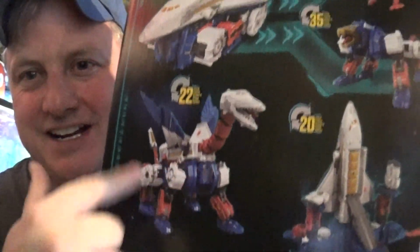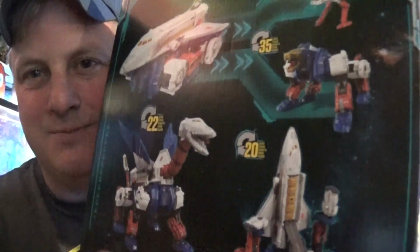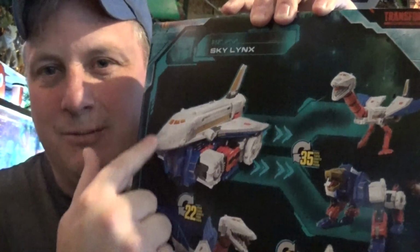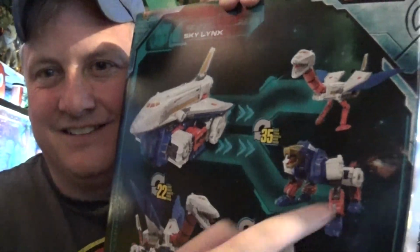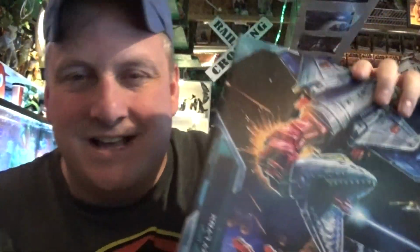I'll get this guy out of the box in a later episode. But this is the Earthrise Skylynx. Look how cool he looks. You've got the dinosaur bird mode. He's got a base mode, his space shuttle mode, one that looks like a turkey gobbler, and then the Lynx itself. Really cool. So I'm looking forward to getting this guy out of the box, and again, I'll do that in a later video.